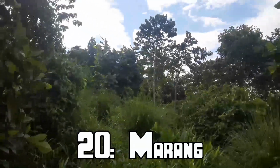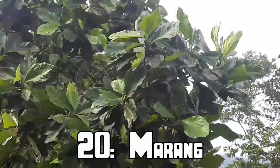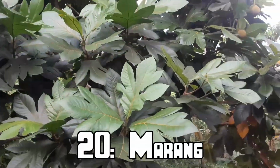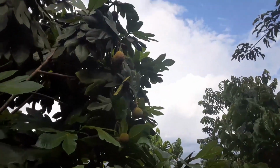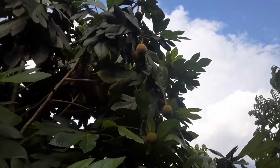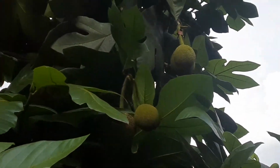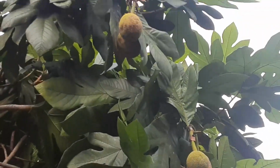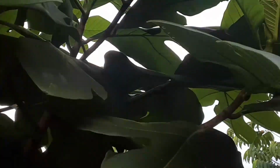Here's some of our meringue trees. You can tell they're meringues by the ginormous leaves. They're recently starting to fruit. This is something that I tried for the first time since I got to Ecuador, and they are amazing. Some people say they taste like a mixture of a durian and a jackfruit, and I'd say that's somewhat accurate.